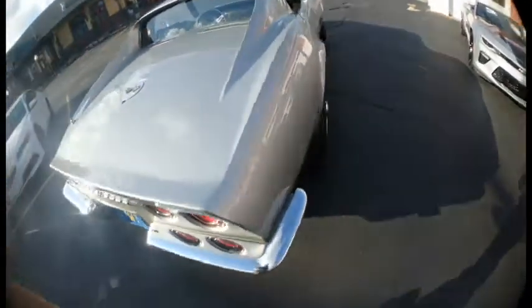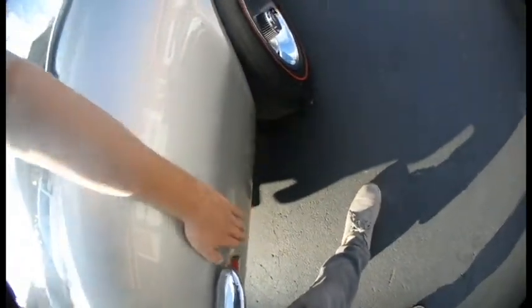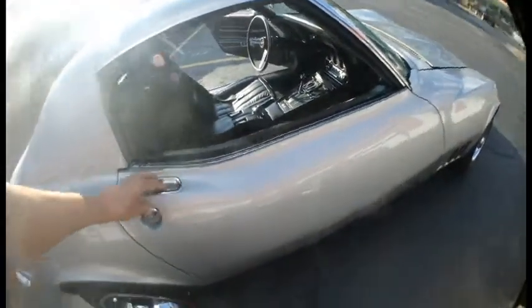Yeah, I mean, that's one nice thing. Normally with fiberglass, you can feel if something was done, and it all feels consistent and smooth. Let's step inside.